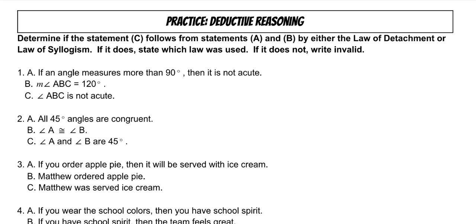For number one, it says, if an angle measures more than 90 degrees, then it is not acute. So the next thing that should happen is the yellow part again. It doesn't have to be stated the exact same way, but the yellow needs to happen again. Then it says if the measure of ABC is 120, which is more than 90 degrees, then ABC is not acute. Because it went yellow, pink, in other words, it said two things and then said those two things again in the same order, it is the law of detachment.